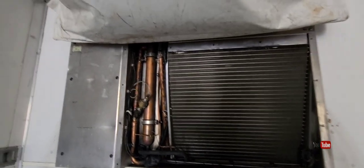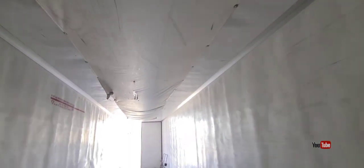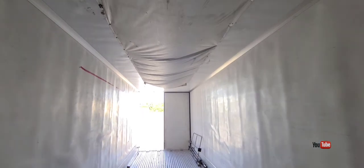Oh, we're also going to be replacing this air duct. I don't know the correct name, but I know it's an air duct for the air to cycle in the trailer. It comes out through here. Some of the newer trailers have one on each side. They're smaller, but they have one on each side. This one has the big one in the middle.